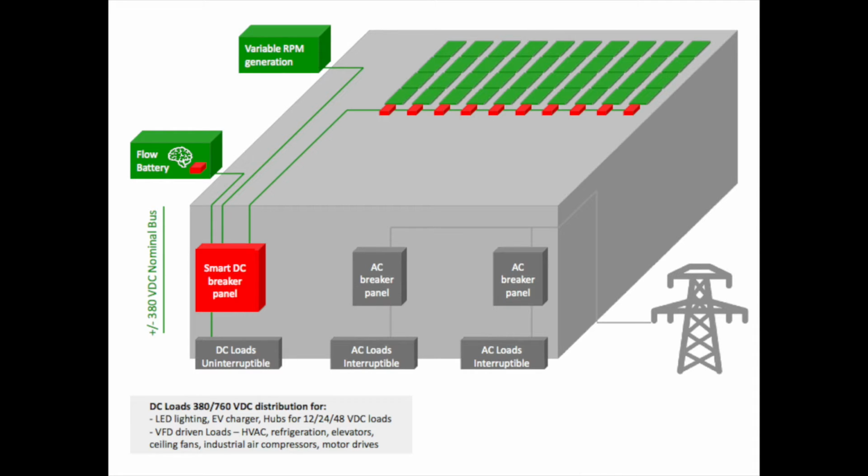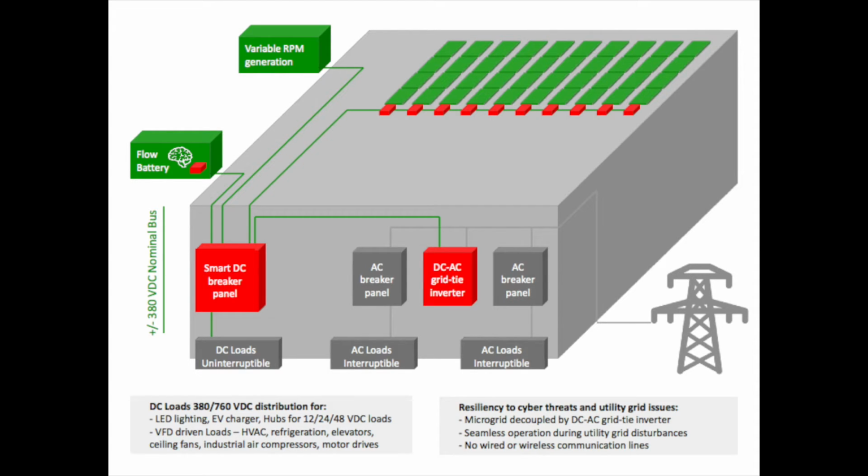Finally, a stripped-down low-cost grid tie inverter is installed to handle the import and export of energy, as well as the provision of ancillary grid services, including frequency regulation or demand response. AC loads remain connected to the grid as before. You now have a fully functioning microgrid, including local generation, storage, and select DC loads. As you will see later, we can also add AC loads to the microgrid.